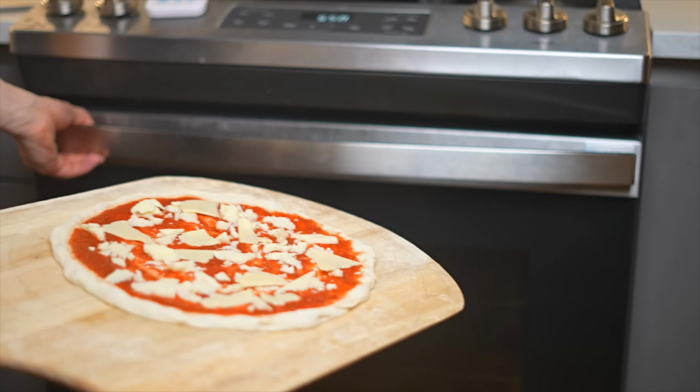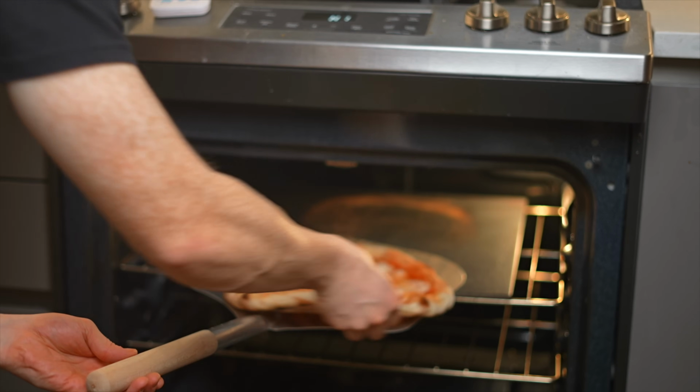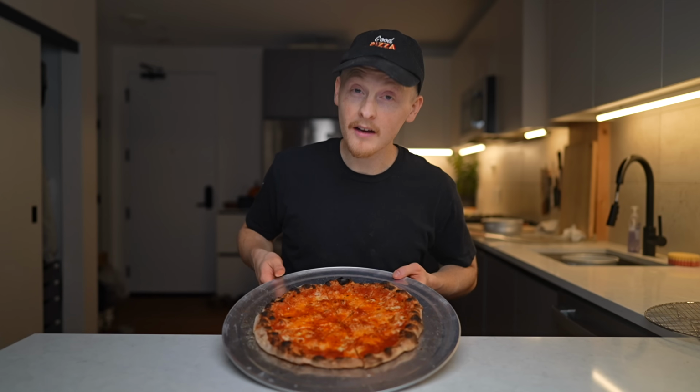So as usual, I baked on my preheated baking steel at my oven's highest temperature, and after 3 minutes, I rotated the pizza and turned on the broiler to get some extra browning on top. And after about 2 more minutes, the pizza was done. All right, so pretty good looking pizza here.